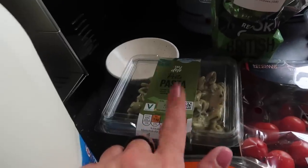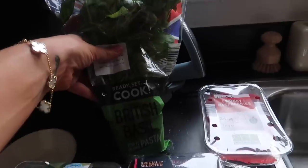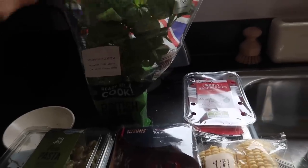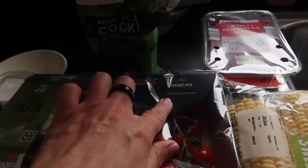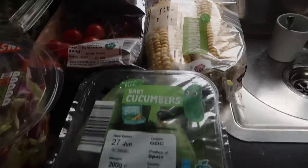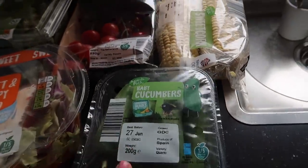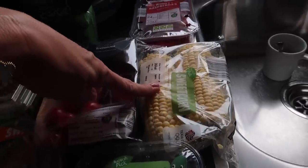Got some pesto pasta, absolutely love pesto, one of my favorites. I got some British basil, that's to go on things like pasta when we have spaghetti bolognese, things like that, add a bit more flavor. Got some piccolo tomatoes, these are really nice, absolutely gorgeous tomatoes. I got my favorite baby cucumbers, love these, get through these very quickly. Sweet corn for us both. We both love sweet corn.